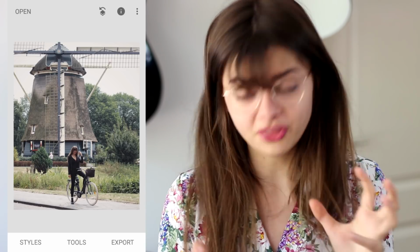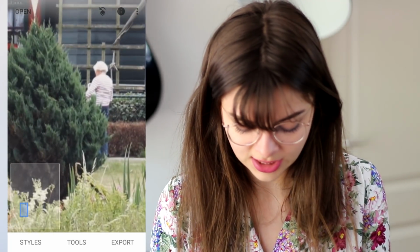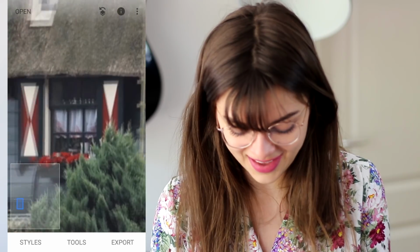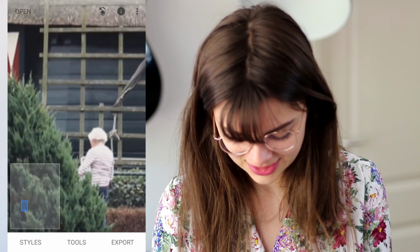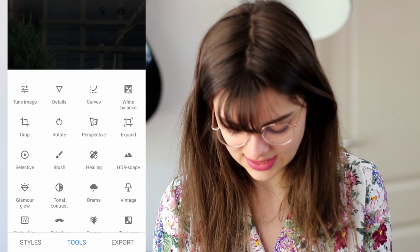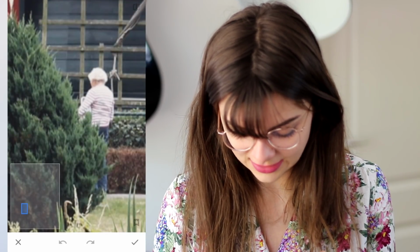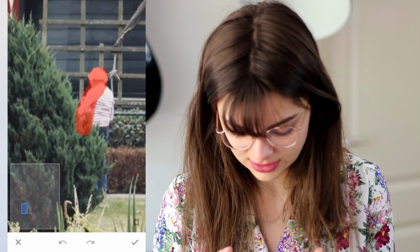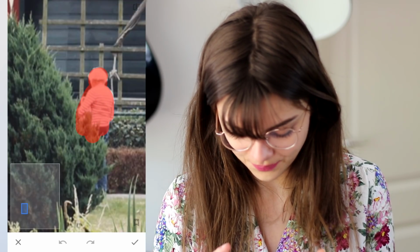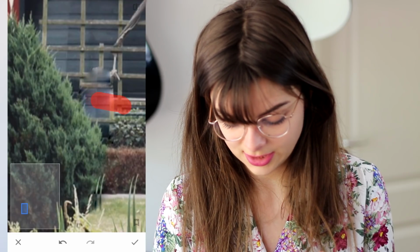So for example, one thing I love most about this app is, as you can see here in the background, there is an old lady looking at the windmill. So something you can do is use the healing tool in Snapseed, and then you can just select the old lady and it magically erases her.